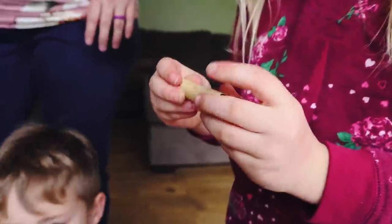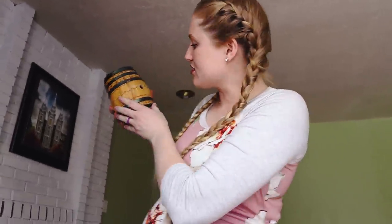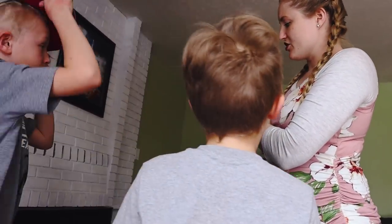Ella, do you have it? I don't think so. There was this in it, so there might be something inside. I don't think there's anything inside of it. Does it feel like there's anything inside? The beach house, that's so cool. Can I see that note?